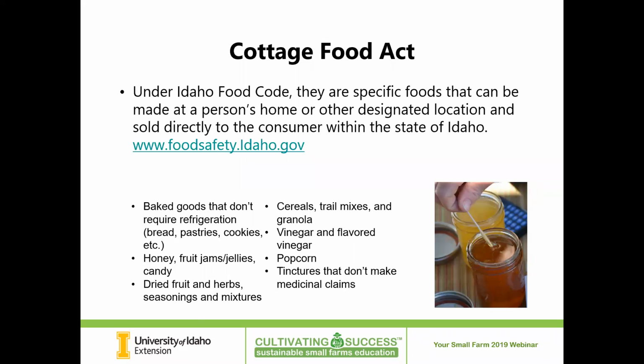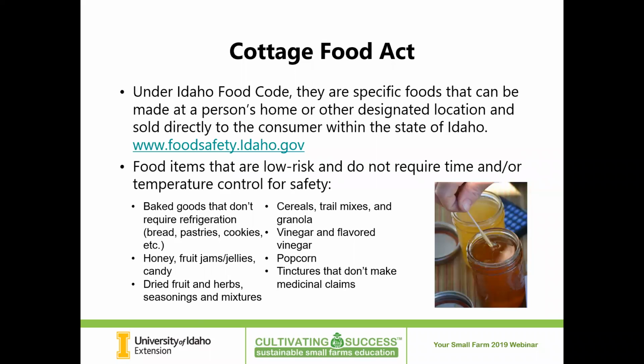There are also food items that are low risk and don't require time and/or temperature control for safety. Some examples are listed on the slide, and this includes baked goods, so it could be bread or pastries, cookies, honey, fruit jams and jellies, so low acid foods, candy, even cotton candy, dried fruit and herbs, seasonings and mixtures. It also includes granola and trail mixes, vinegars, popcorn, and tinctures that don't have any sort of medicinal claim.